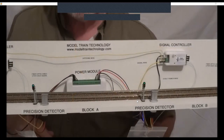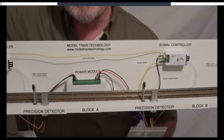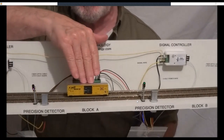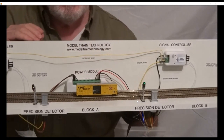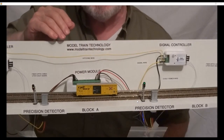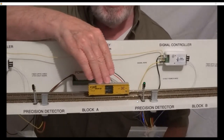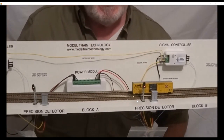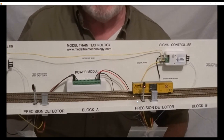If a latching circuit is connected between the signal controllers for blocks A and B, for example, if a train passes the precision detector at block A, it will trigger the signal controller at block A and turn the signal at block A to red. When the train clears the sensor, the signal aspect at block A will cycle from red to yellow or flashing yellow. But if the train proceeds to pass the precision detector at block B, it will trigger the signal controller at block B and turn the signal at block B to red.